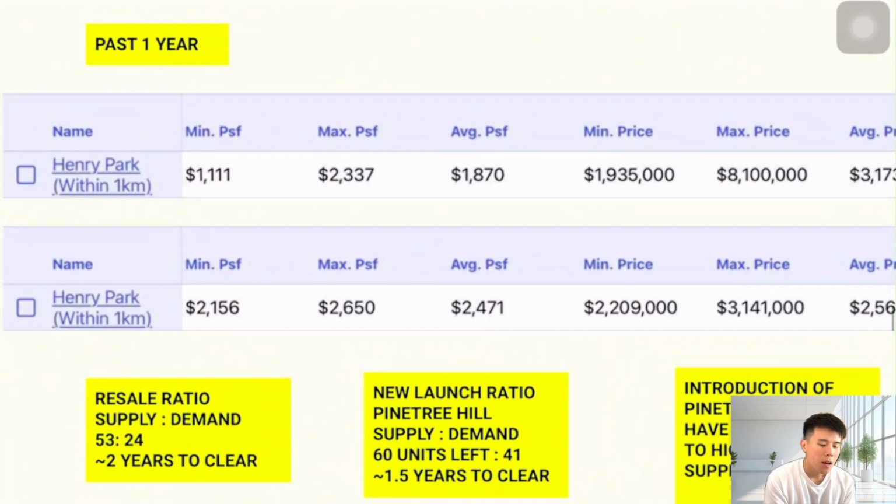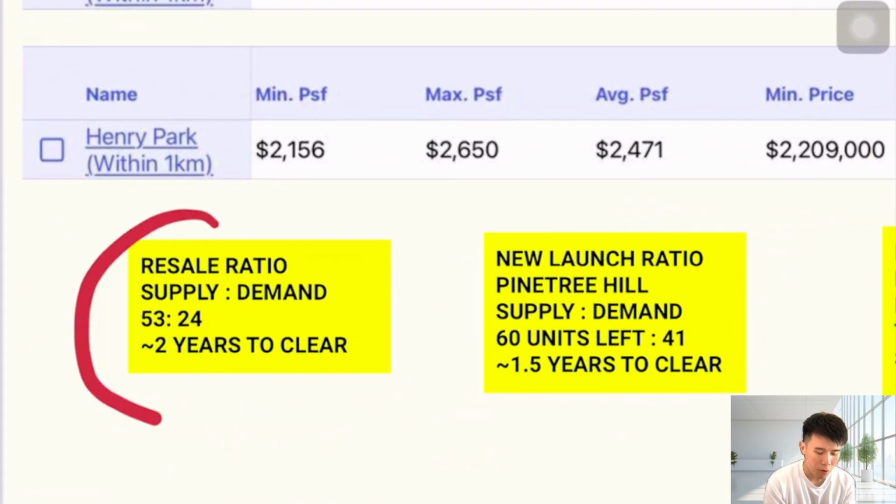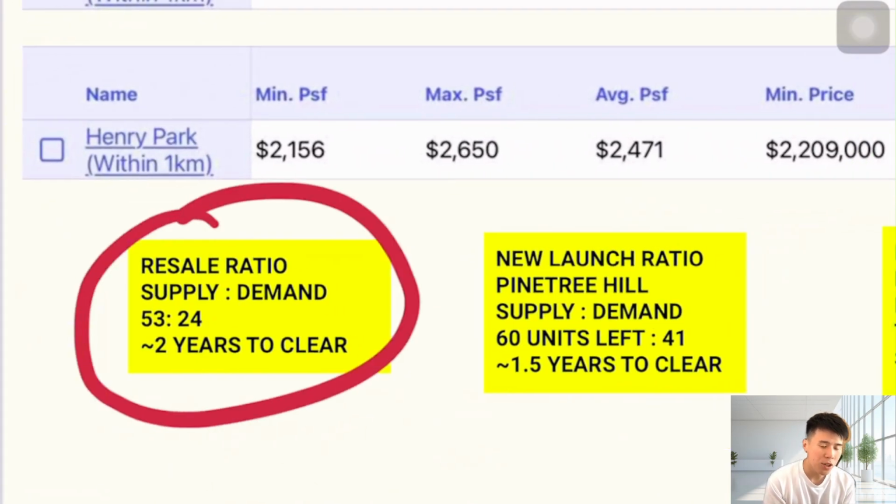So from here, for the past 1 year, we are looking at 24 units transacted for the resale, and for the new launch, about 41 in terms of volume. So you see here for the resale ratio, we are looking at about 53:24. So we estimate about 2 years for the resale ratio to clear.